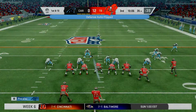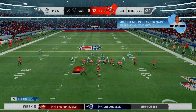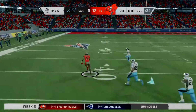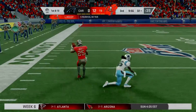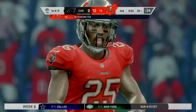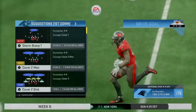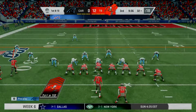Ball up to the 35 now as they come up on 1st and 10. They'll try and get the running game going with McCoy. He's got the first down and more past midfield. And finally down at the 32-yard line. It's a gain of 34. Oh, he's got it going early in this one. That's the Shady McCoy. That's vintage right there, right? Breaking tackles, creating explosive runs. And if they don't take care of this early, look out. This guy's going to have a big, big day.